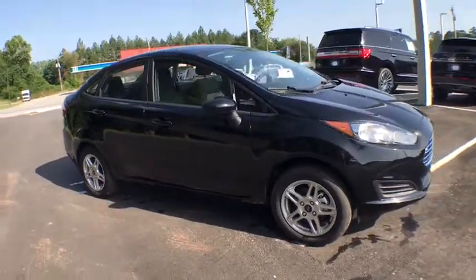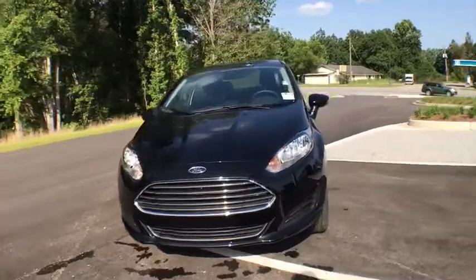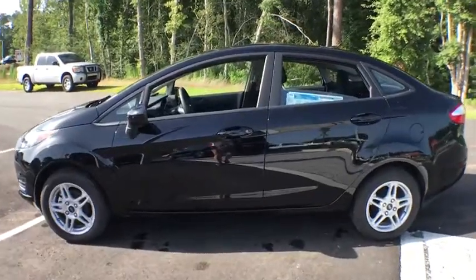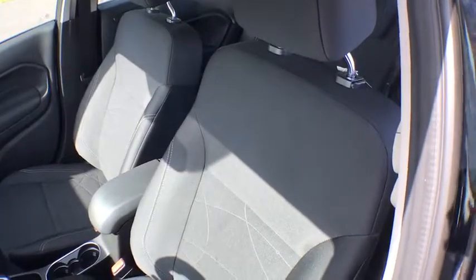Make a great choice today with the 2019 Ford Fiesta. Ford will be offering a wide range of options and accessories on the Fiesta in a play to make the Fiesta highly customizable to fit the preference of its drivers. This vehicle has less than 100 miles.